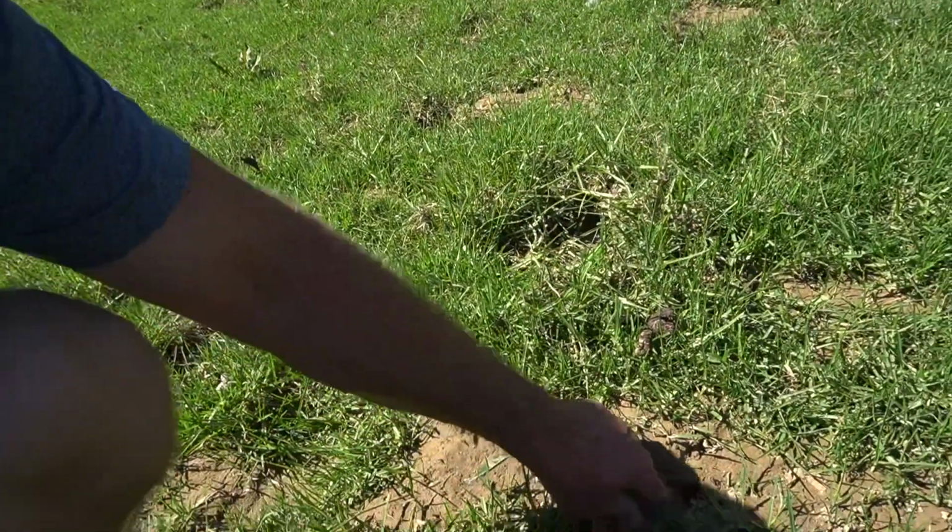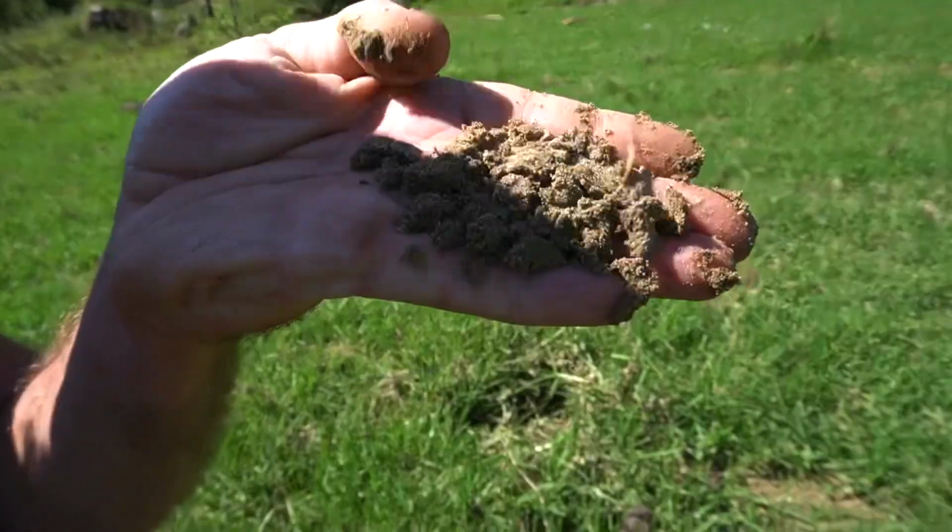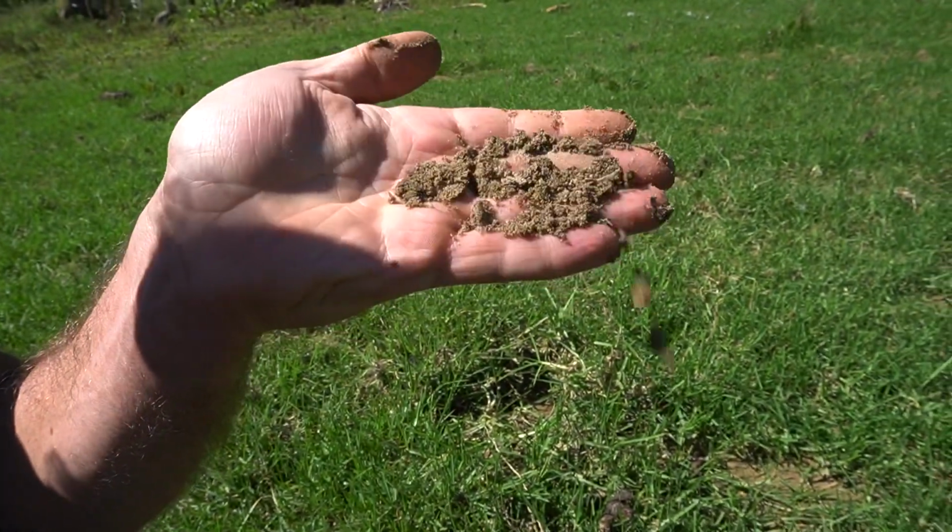Also on the flats, it's pretty much all sand. If you look down here, this is just all sand. I think it's silt, what they call it, but it's a good 6 inches of this sandy silt. I've got no idea if it's good or bad for the grass, but I've got no capabilities of changing it, so maybe if a rain comes it might wash a bit of it away.